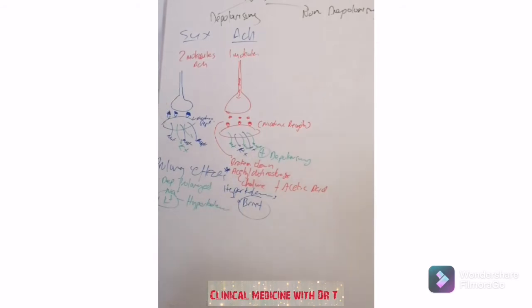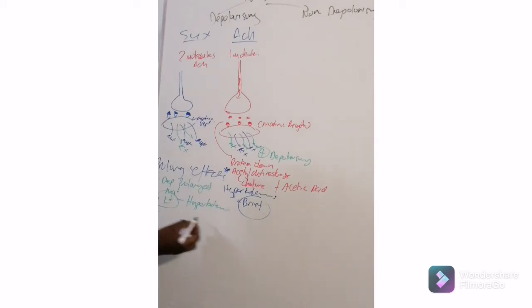Hyperkalemia with Suxamethonium. Guys, there is one side effect of Suxamethonium that you must know, and that is hyperkalemia. That's why I'm explaining it, so that you don't forget it. So this is how you get hyperkalemia. Now look at the difference.